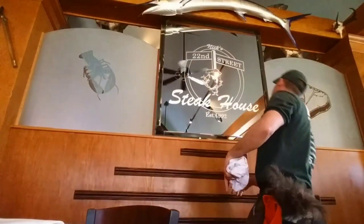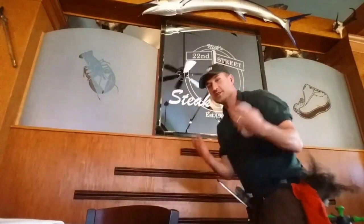Another trick is whenever you clean a window, especially a mirror, look at it from different angles, because you won't see something, and then you'll look at it from another angle and be like, oh shit, where'd that come from? So if you do that, the customer doesn't. You know what I'm saying?